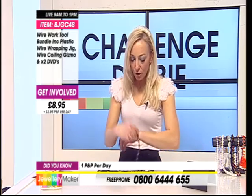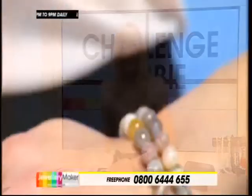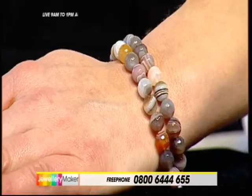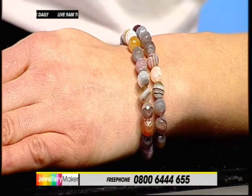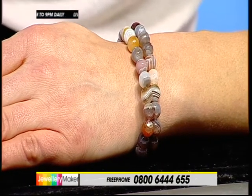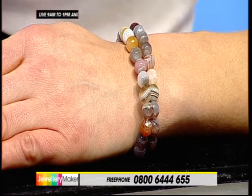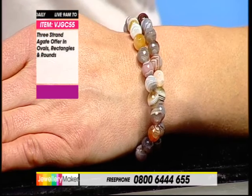Now, Debbie's got some wonderful gemstones. I love Botswana agate, and I think I got some peach tones in here, which you can pick out. You've got some pinks in here. Now, what I love about this gemstone is that you can see all the natural patterns. And you can tell you're using a genuine gemstone. And this is the beauty of working with real gemstones. I think each one's got its own fingerprint. Each one's got its own identity. You just can't create that with plastic or glass.